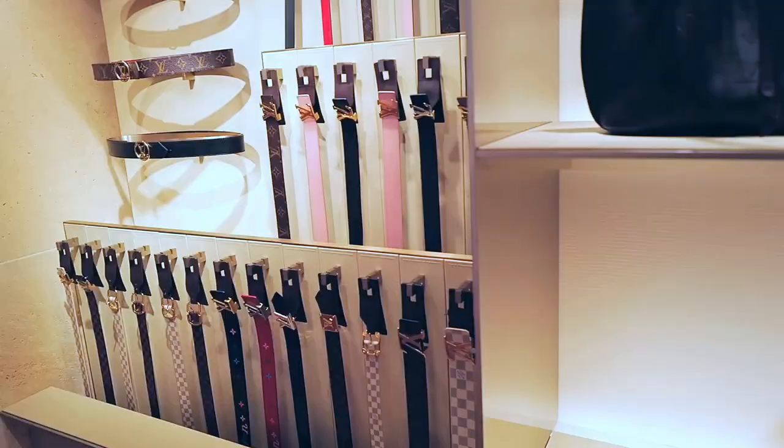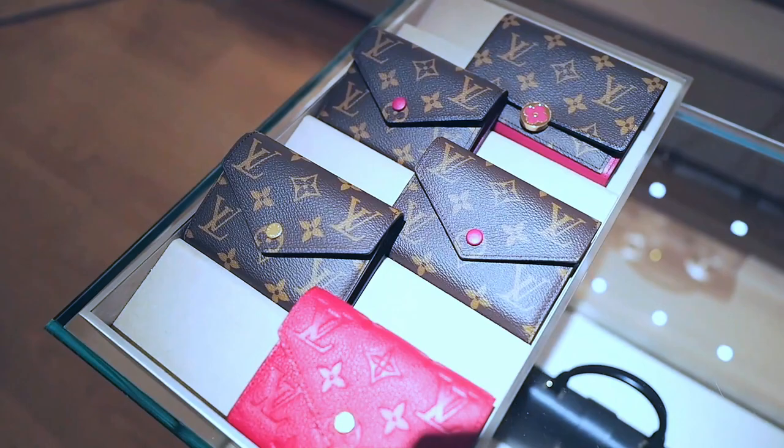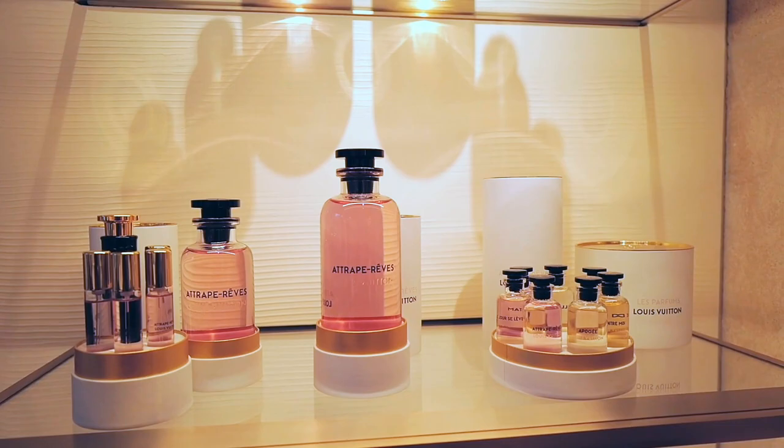Does anybody still go crazy about Louis Vuitton belts? I feel like I really don't wear mine. But then I wear my Archlight sneakers so much and I wouldn't change them for anything. Even though mine are gray, I am obsessed with them. They're even here with me in Paris. Like I said, I never actually tried any of their fragrances, but I would really, really love to try a Louis Vuitton fragrance.